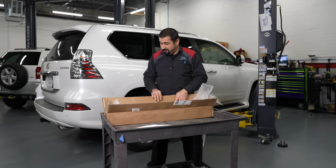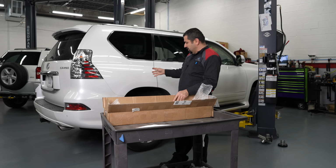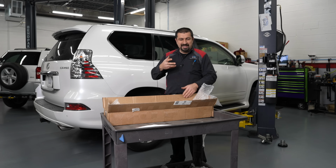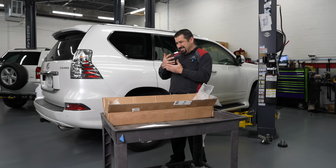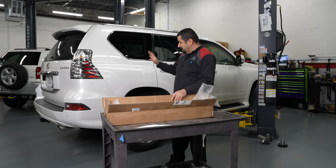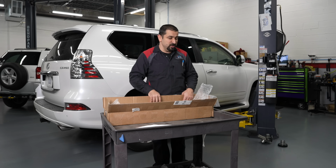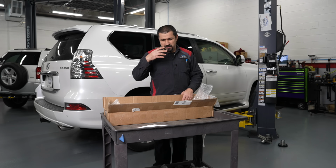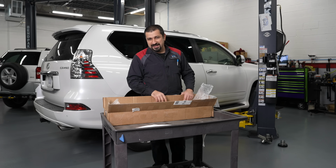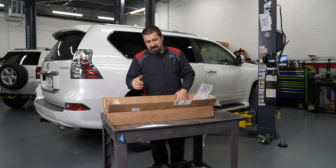The good news is they're not super common to go, but in the case of this GX, they're a little rotten, and they're making a kind of knocking noise as you go over light bumps. And this particular GX460 happens to belong to our dear cameraman Jose. And he's had a little off-roading accident in the past. I'll leave that video right here if you want to check it out. And then the shocks started making noise.